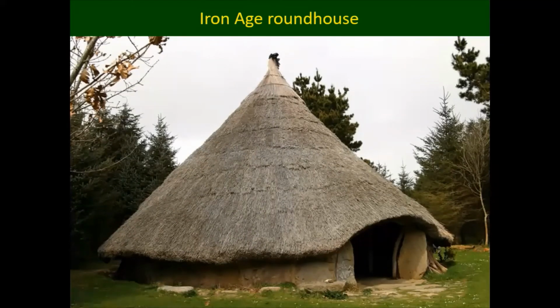What we normally find is a ditch that went around the edge underneath the eaves of the roof that would have caught the rainwater and stopped it getting at those walls and making them damp. And they show as a really good archaeological feature because they're actually quite deep. The structural remains don't really show.